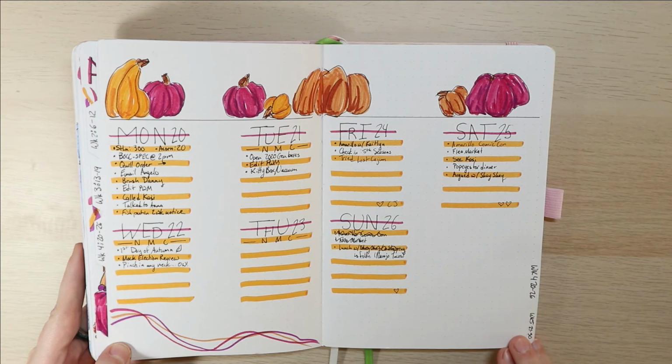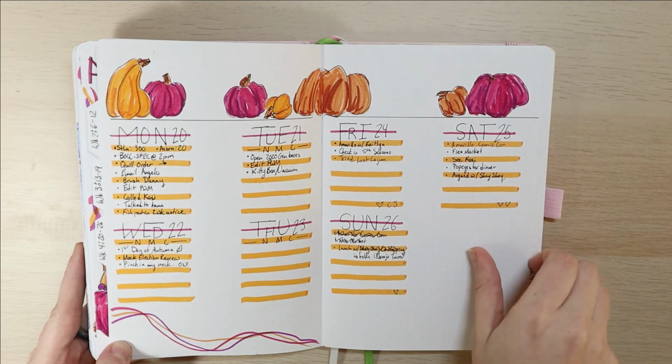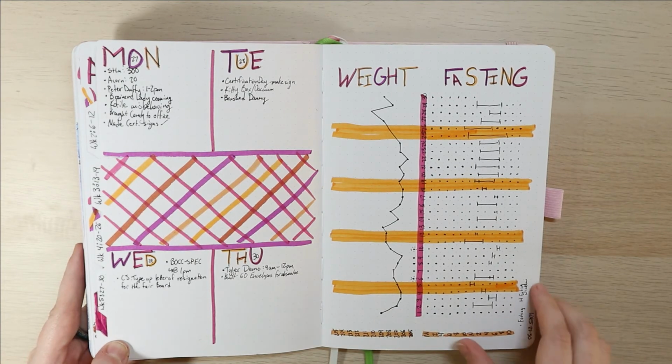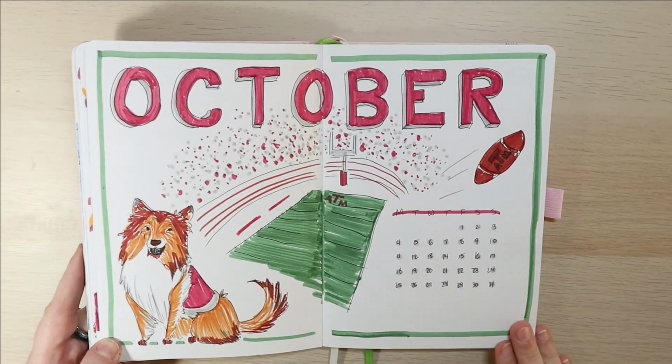Then of course pumpkins, because it was the beginning of the fall, and we were hoping that we would have a nice fall, and fall came late, and oh my god, it's so bad here. We haven't even had any snow at all. It's Christmas and we haven't had a single drop of snow.